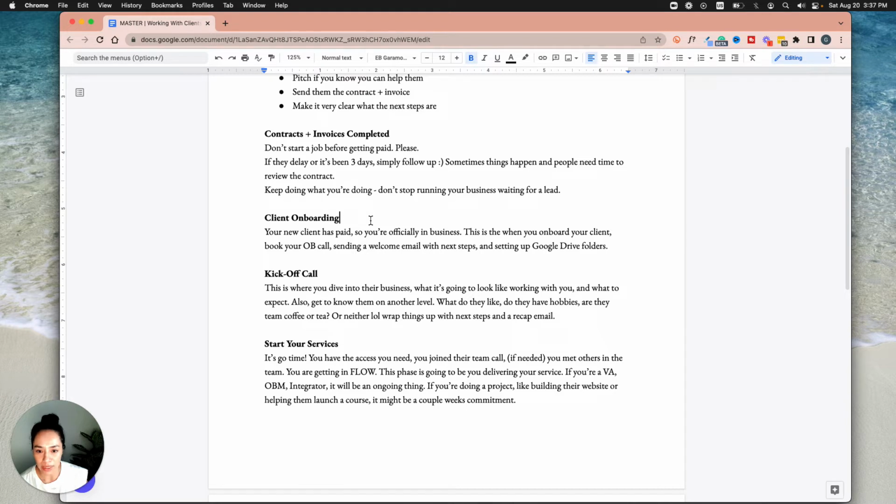Client onboarding. So once they have paid your invoice, you are officially in business. So this is, hopefully your first client, right? And congratulations, so exciting. This is when you onboard your client, you book the onboarding call, you send them a welcome email with the next steps, and setting up your Google Drive folders and everything else that you're going to need. Because the last thing that you want is for them to pay the invoice and sign the contract and then them not hearing from you, right? That's kind of scary.